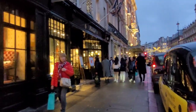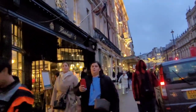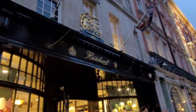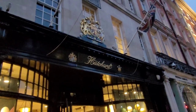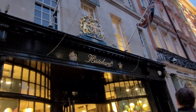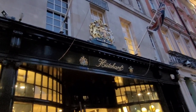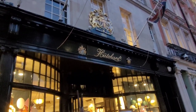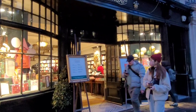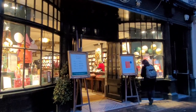Now you might also notice, I'm just going to wiggle up a little bit, that above the door there, we have a royal warrant. Hatchards has three royal warrants. It has one from our late Queen, Elizabeth II. It has one from her husband, the Duke of Edinburgh, and it has one from our current King, Charles III. And while I'm talking royalty, today in the UK was the release of the biography of a certain prince. But I'm sure we'll see some copies of that while we're in there.